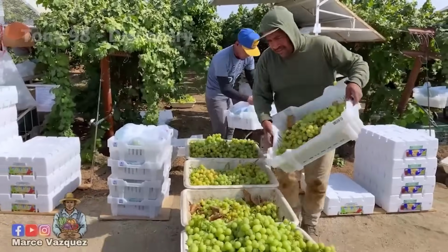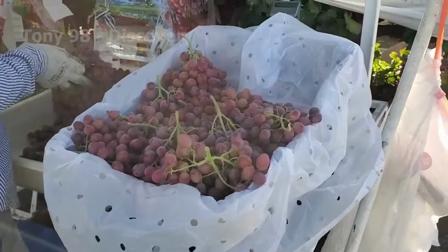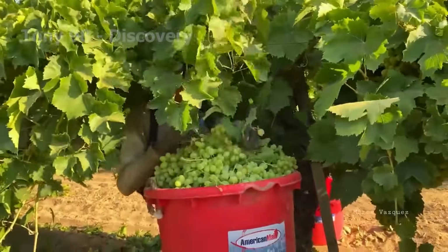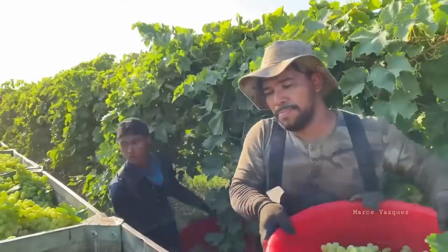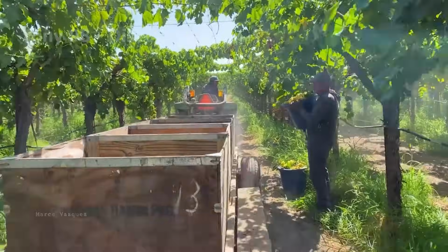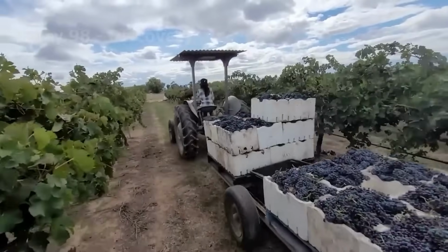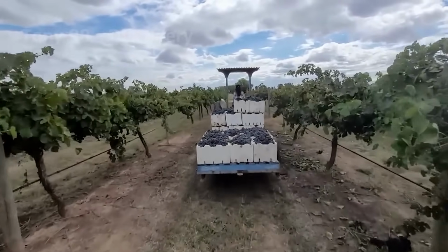Fresh grapes are packed directly in the field to retain their freshness, reduce transportation time, and ensure the grapes remain undamaged. This method is applied in vineyards where grapes are harvested manually. Workers inspect each bunch to determine ripeness, selecting only fully ripened grapes with even colour and no damage. After cutting, the grape bunches are placed into bins for transport to the packing area.